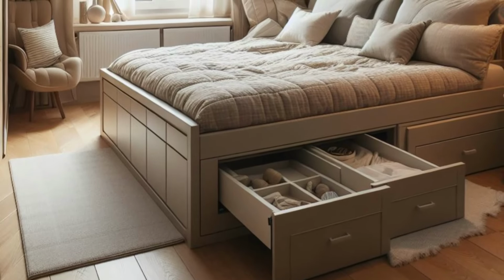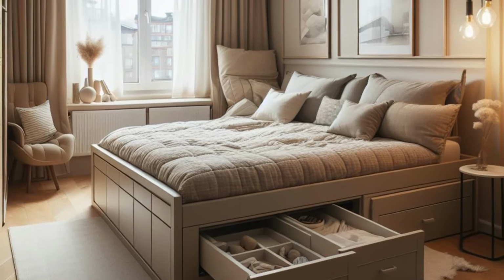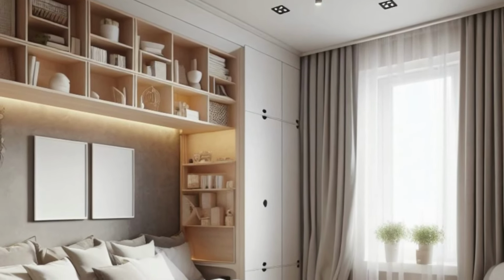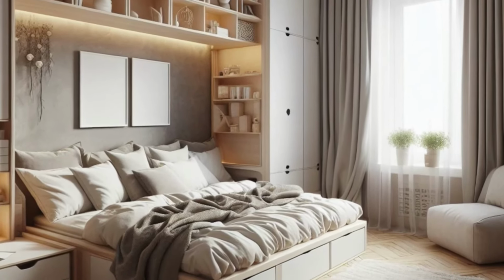Revitalize your small apartment bedroom with this ingenious idea featuring multifunctional furniture pieces. Picture a stylish daybed equipped with built-in storage drawers, offering the perfect blend of comfort and organization. By day, it serves as a cozy seating area where you can relax or entertain guests, while at night, it effortlessly transforms into a comfortable bed for a restful sleep.